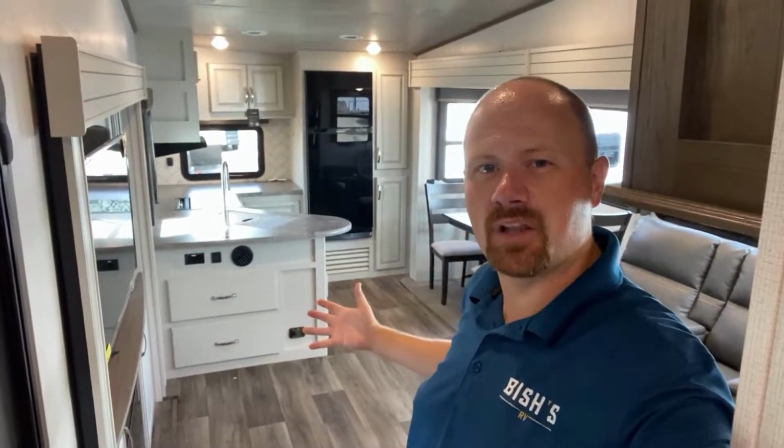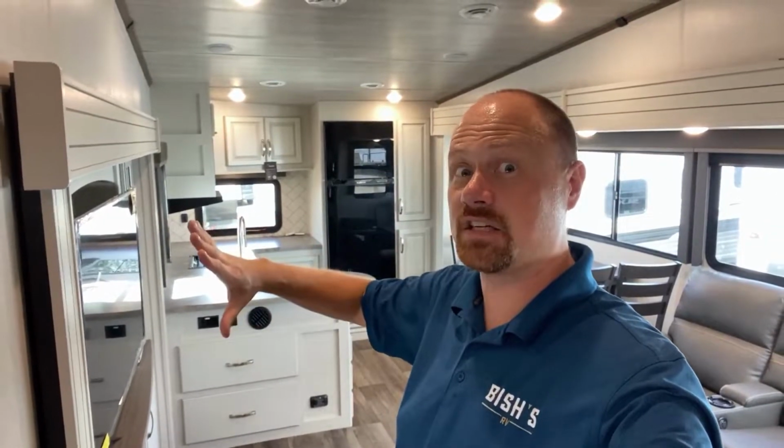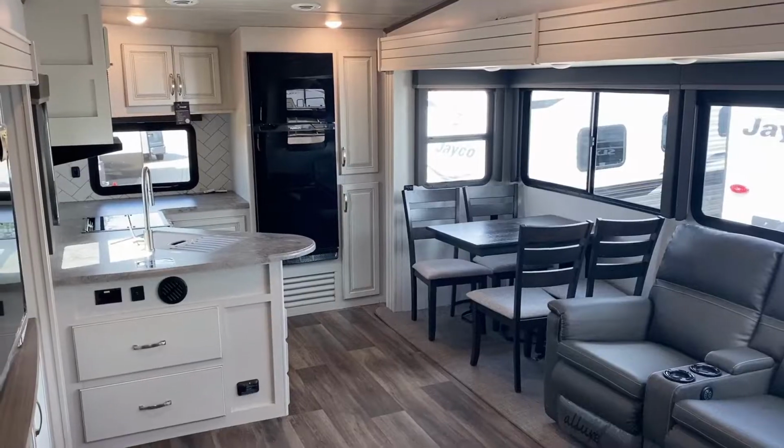Being able to be in the kitchen, but still in the flow of things, but also if you are doing a kitchen cook-up, prep-up storm, having that peninsula there to be like, there's a line here, don't cross it, get away from me. Without changing anything, it's a very functional and flexible floor plan.